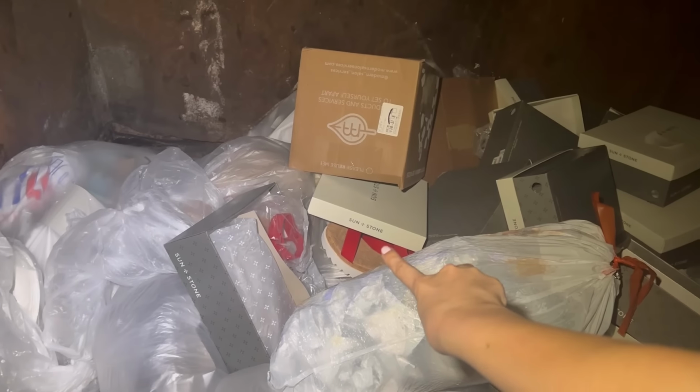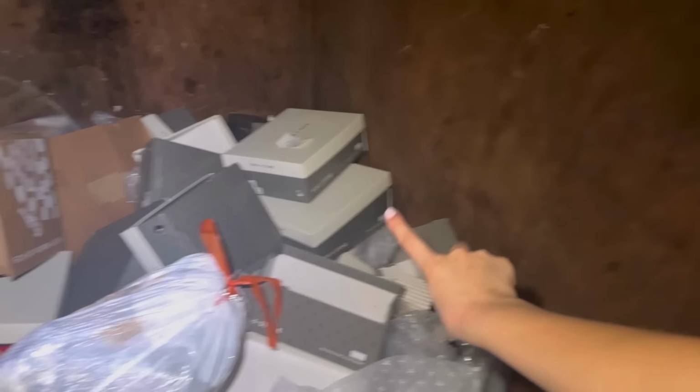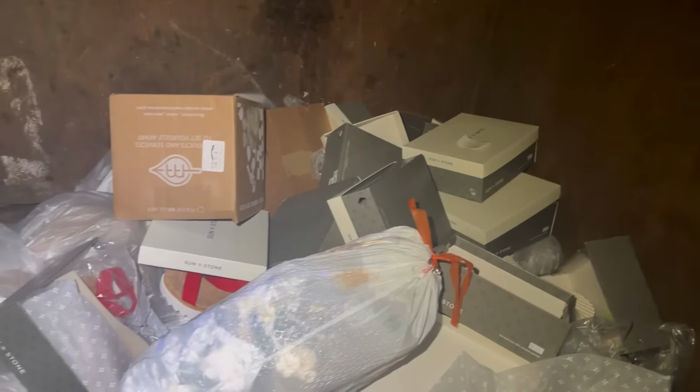I am at Macy's. This is my Macy's dumpster, and I see shoes and a ton of shoe boxes. So there's some down there as well. I think they're all filled with shoes. So I'm just gonna jump in and grab. I am so excited. I'm gonna just show you guys what I find. This is what I'm seeing.